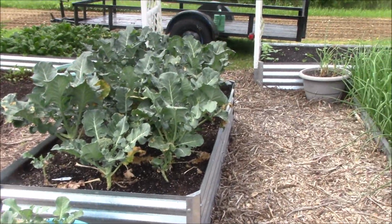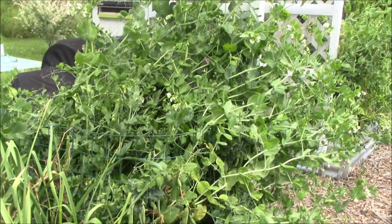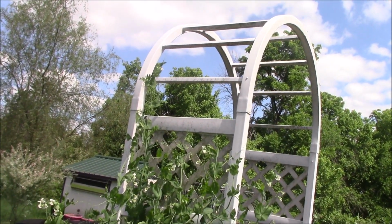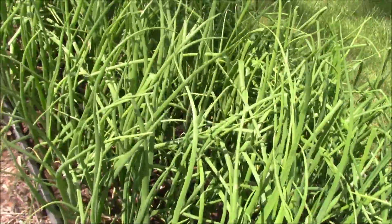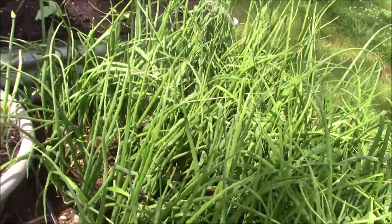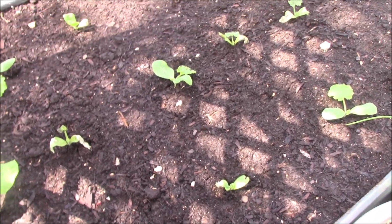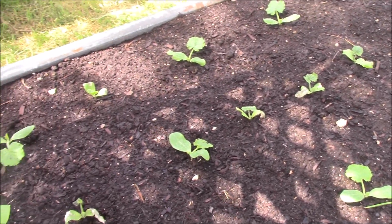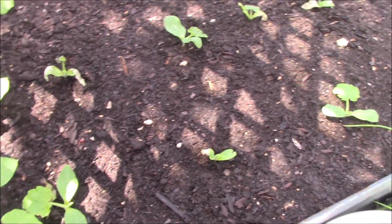And let's see, we got some broccoli, and there's the other garlic and the other peas. You can see, one in particular is going for broke. He's going to go all the way to the top of the trellis. But come down here. These are the onions. And they're almost waist high on me now. They're getting big. And this is the other set of squash plants that Mark split up and transplanted. And they're all looking really good. Everybody's still in there and making it.